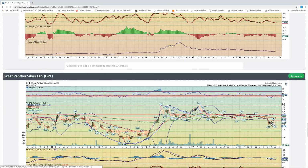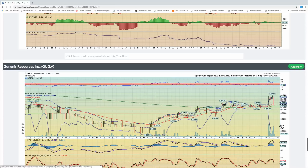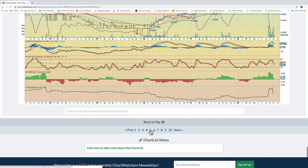Great Panther, you got a kind of cup and handle here on the momentum, and so I think this one above $1 looks really attractive. Gungnir Resources, I don't know what happened here. They must have done an offering. Let this consolidate here for a while, but at some point this can really rally because it's got some really good resources behind it.